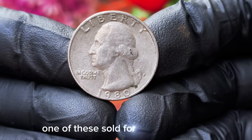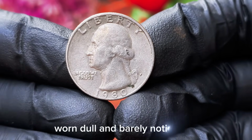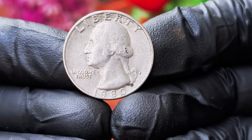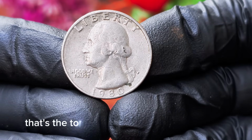And collectors, they go absolutely wild for them. One of these sold for $17,000. Worn, dull, and barely noticeable. But if you're lucky enough to find a 1980-P quarter with full strike, full steps on the eagle's feathers, and zero contact marks, that's the top grade.